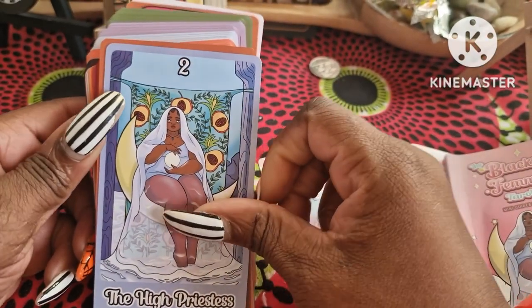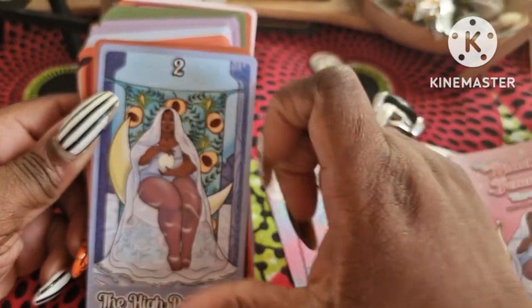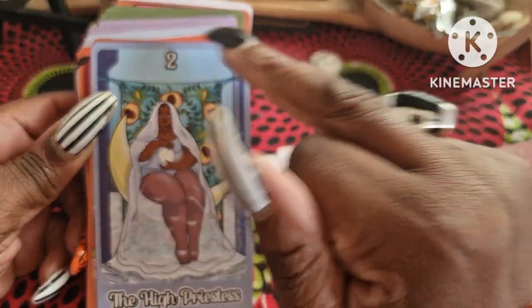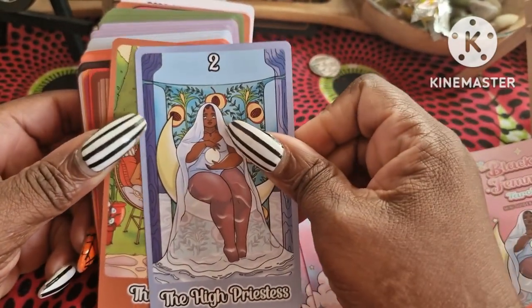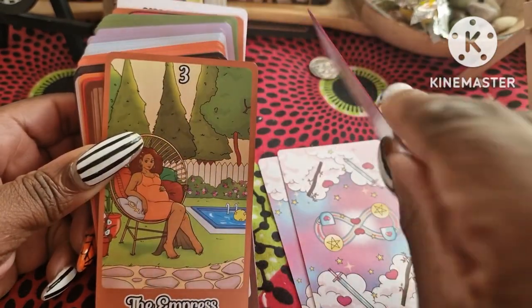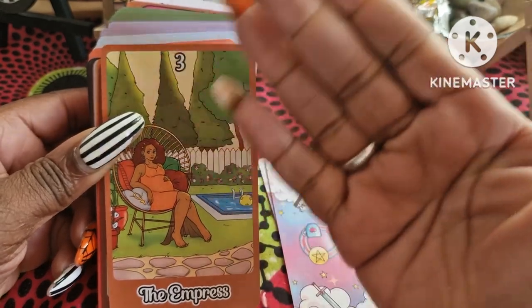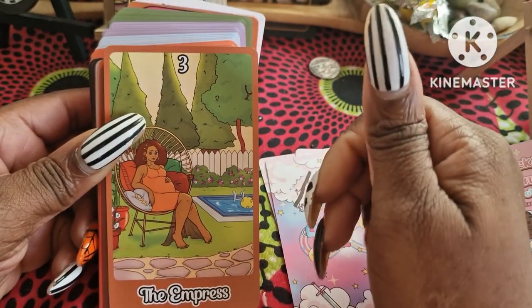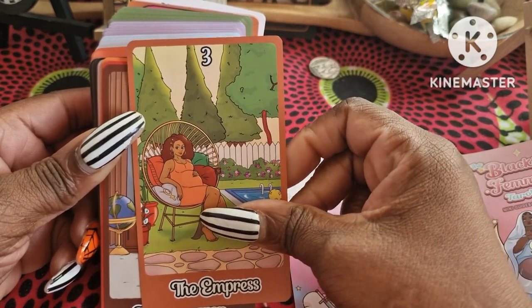The High Priestess, you've got the pomegranates in the background, you've got the moon, you've got the two pillars. I don't know if it's clear on the camera, one is light, one is lighter than the other. And a crystal ball for the knowledge instead of a book, but it still works. So the Empress is pregnant, and she's in her beautiful garden, relaxing there, soaking up the nature of her back garden or backyard.